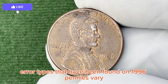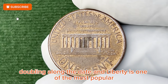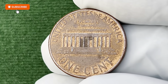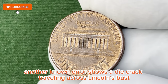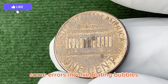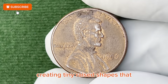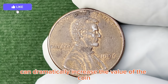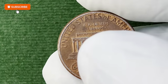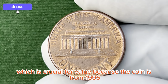Error types that have been found on 1996 pennies vary, but each has become a valuable target. Doubling along the date and Liberty is one of the most popular, followed by doubling inside In God We Trust. Another known error shows a die crack traveling across Lincoln's bust, almost like a lightning strike frozen into metal. Some errors involve plating bubbles, where the zinc core pushed against the copper coating, creating tiny raised shapes that, if large enough and in clean condition, can dramatically increase the value of the coin. And of course, off-center strikes remain a collector favorite, especially those with 30% or more of the design missing, yet the date's still fully visible, which is crucial for value.